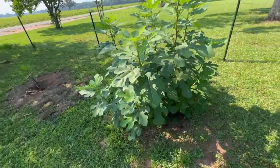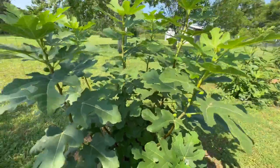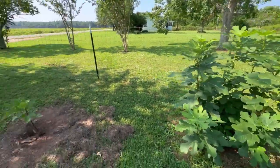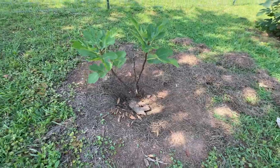This is Adelio's Purple. This was another one of those workhorse figs. Loads up, grows good, solid tree. Colonel Littman's Black died all the way to the ground from the freeze. It came back. That's how much it's grown this year.